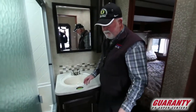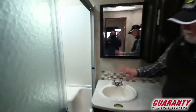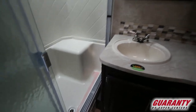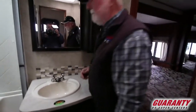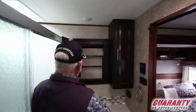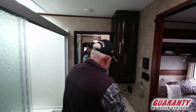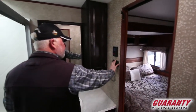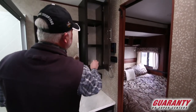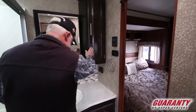I mean, come on, take a look at this. This is a bad boy shower. Very low threshold to get in, and it's got a seat if you want to sit down and not have to worry about falling. Let's see, medicine cabinet. You got your controls here, tankless hot water heater, which we're going to look at outside. Got all your shelves.